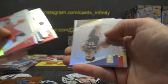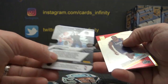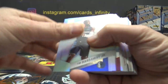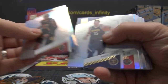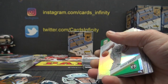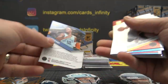Letter B. We got a LeBron card. Letter B. Steph Curry, 15. Dirk Nowitzki, 14. Luka letter, 7. Letter B. Ja Morant, die cut, spellbound, 0.